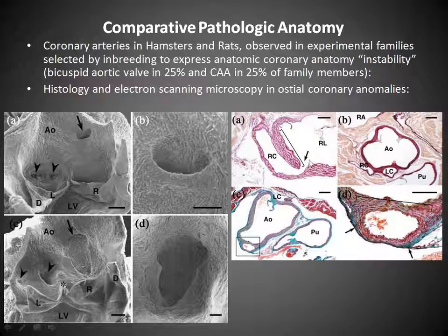Is the right coronary artery from the right sinus of Valsalva. If you do a cross-section at lower magnification, the left coronary artery is here, the right here, both are intramural, inside the wall of the aorta, and you see in magnification this intramural course.